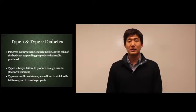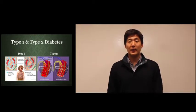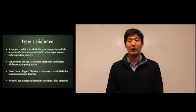Type 2 diabetes is caused by a combination of factors, including insulin resistance, a condition in which the body's muscle, fat, and liver cells do not use insulin effectively. Type 2 diabetes makes up most diabetes cases. It most often occurs in adulthood, but because of high obesity rates, teens and young adults are now being diagnosed with it. Many people with type 2 diabetes do not know they have it. We'll focus more on type 1 diabetes as Melton's stem cell research offers hope to type 1 diabetes patients.